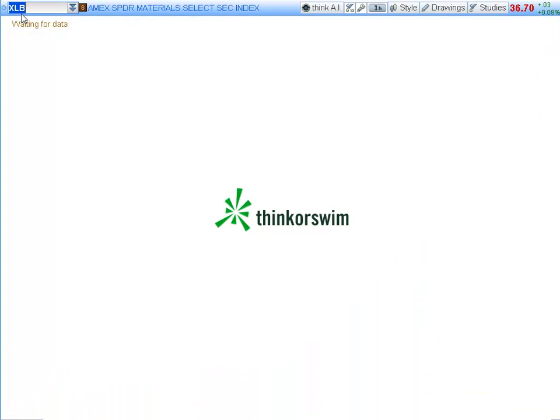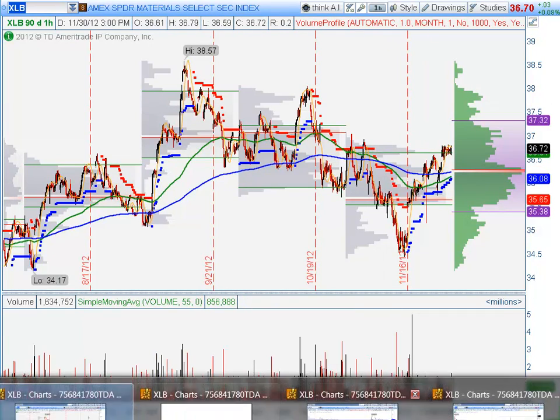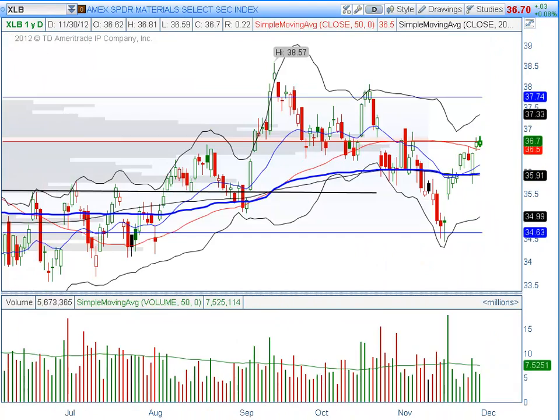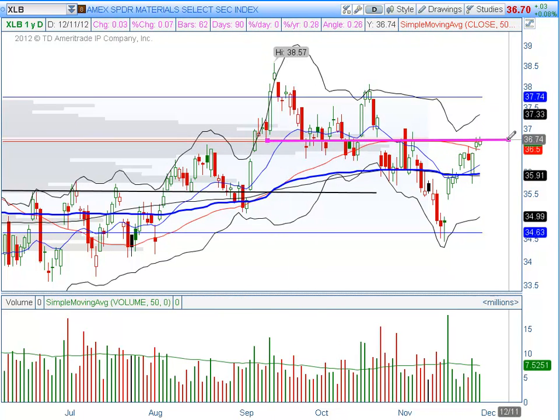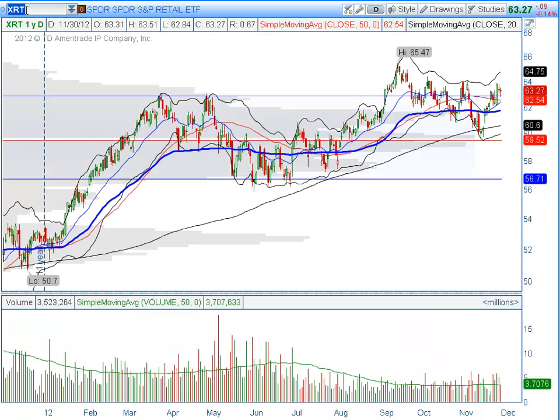Let's see, XLB, materials. This one's pressing a little higher. It must be the 1-year chart that I'm looking at. Yeah, it is. The point of control for the year, we're right at those levels, so we'll, again, wait and see. Just keep them all on your radar.